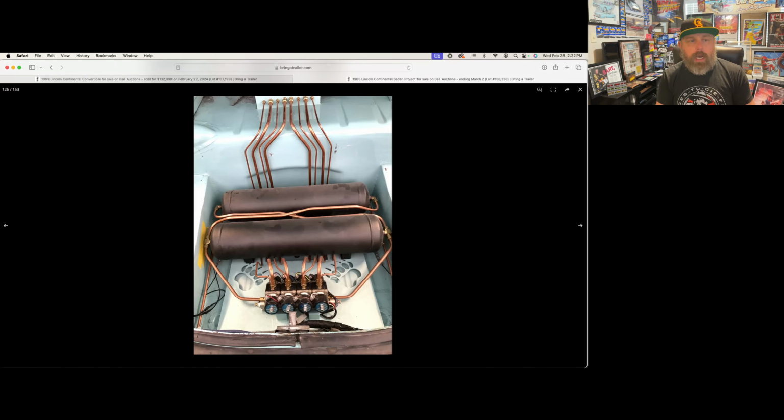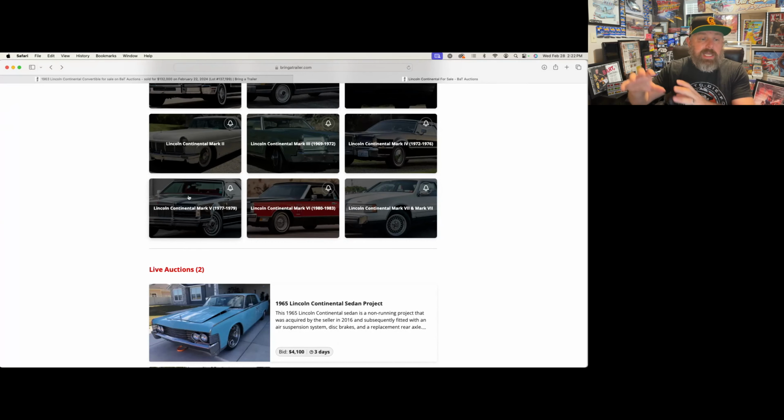And that's one potentially that if someone wanted to get in maybe at a lower price point and get a whole stack of parts with it, and you could put it over the finish line, I think that's one that would certainly potentially be a winner for some people.